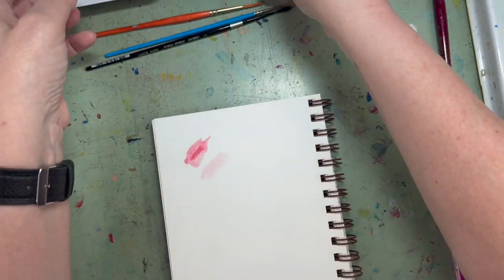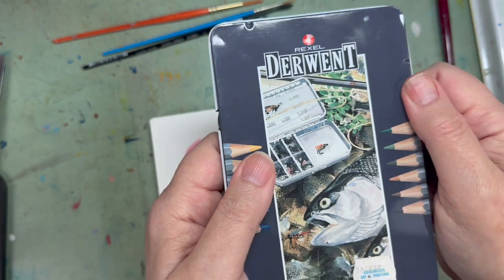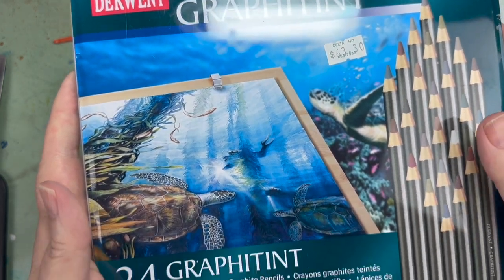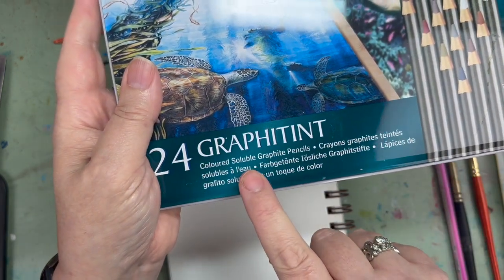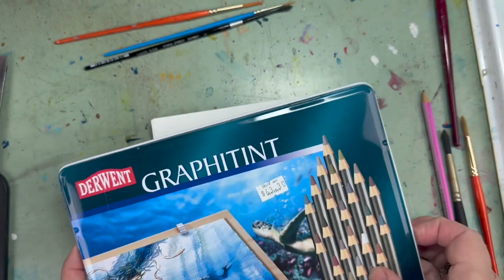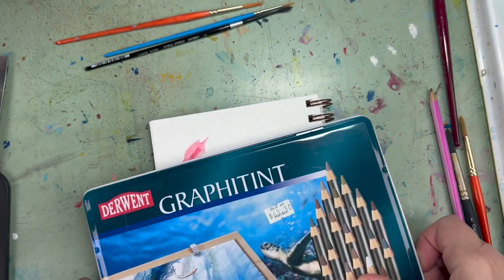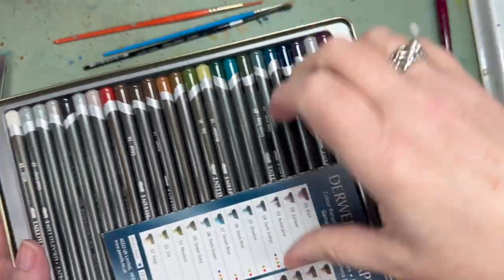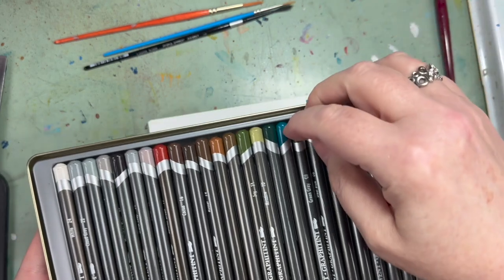So there's these, which are just general pencil crayons, right? And then there's this graphitint. These are colored soluble graphite pencils. So the price here I have is $63. That's Canadian. Okay. And what they are is they're more of a tint.